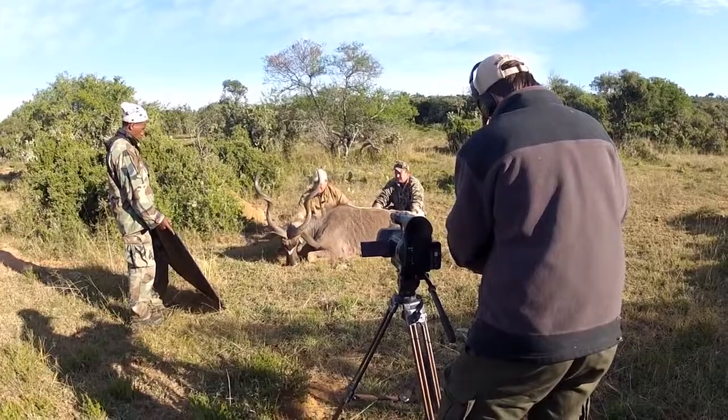Rolling. All right, well, we started out this morning and we were after a kudu, and lo and behold, we got a kudu. We came to a different piece of property.